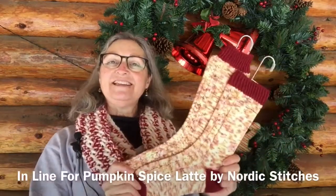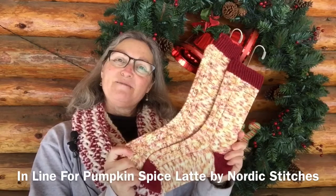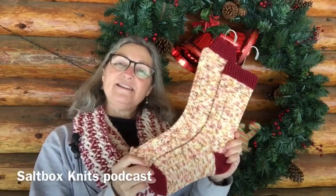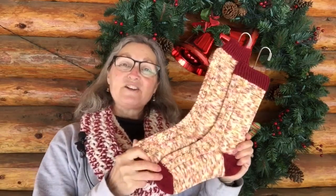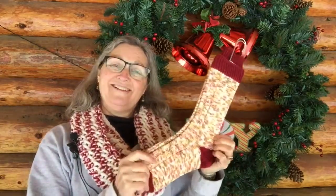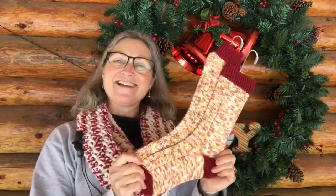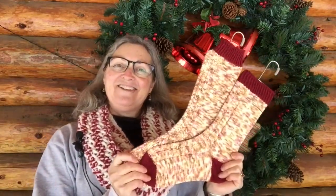Another thing I got finished since the last podcast was these Inline for Pumpkin Spice Latte socks. This is a lovely pattern. This is a gift from Sarah at Saltbox Knits. I won this on her podcast. Hi, Sarah. It's a great pattern. I highly recommend it. Look at that. These don't match either. I wrote down notes on these too. I didn't follow them. I have no idea what I was thinking.